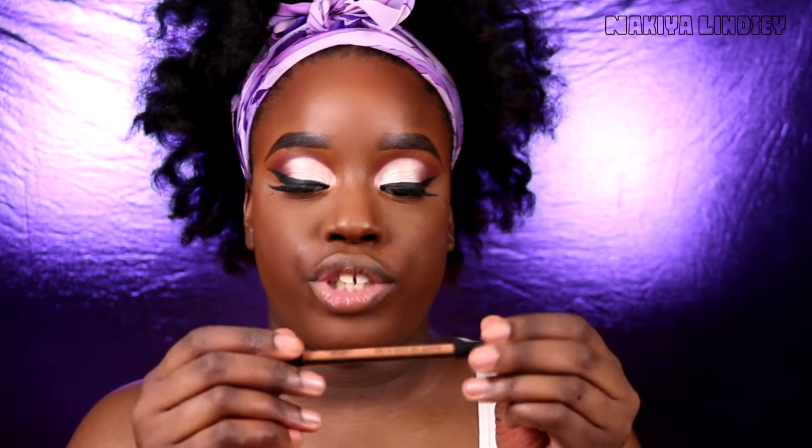Okay, so I'm going to go ahead and finish off the eyes. I'm going to use my Makeup Forever Artist Couture pencil in the shade Whatever Black, and I'm just gonna go ahead and line my waterline.